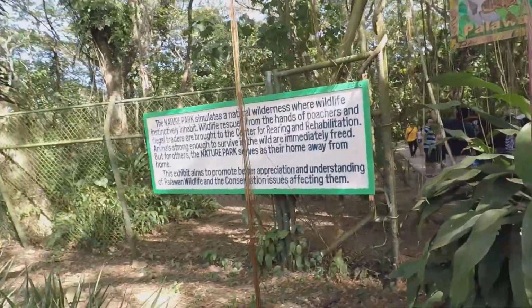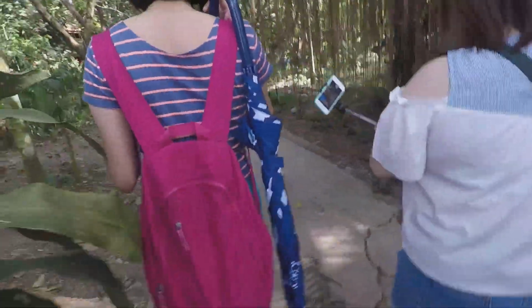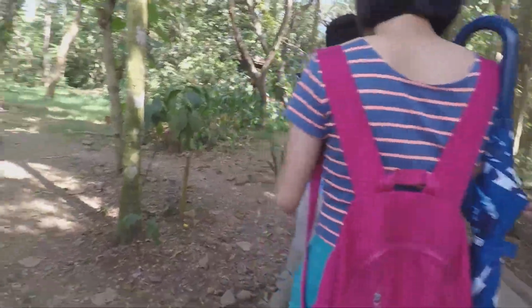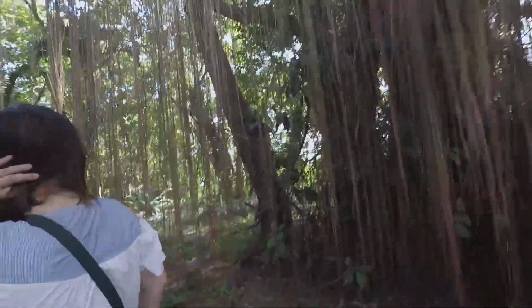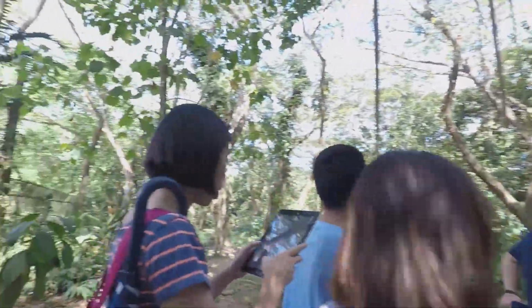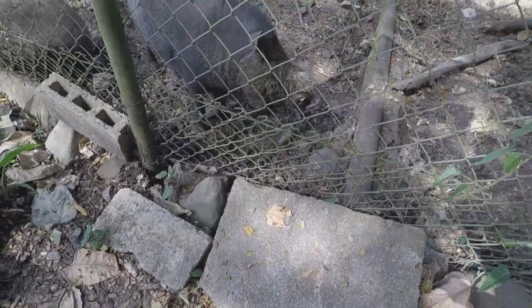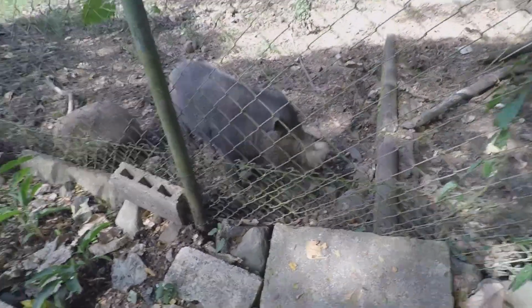Park. It's like a new habitat for animals who've been rescued from illegal poachers and people and stuff. Look at all these vines. Close up of a bearded pig. Look at this cutie.